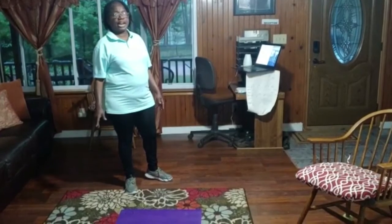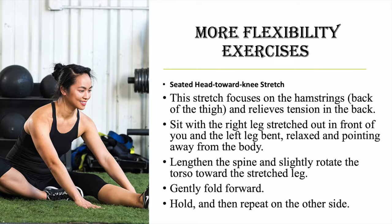We are going to go now to the next exercise. The next exercise we are going to do is called the seated head towards knee stretch. Seated head towards knee stretch. And what this is all about, this stretch focuses on the hamstring, which is at the back of your thigh, and it relieves tension in your back also. This is also a very good exercise when you're sitting.